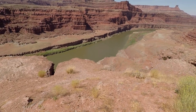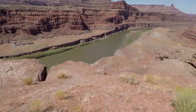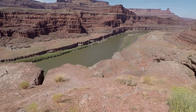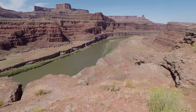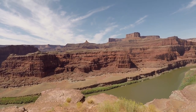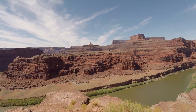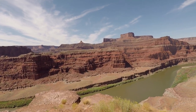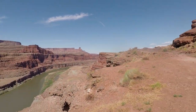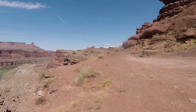Oops. Don't want to slip and fall. There's the motors right down in there. I don't know if you can see over there. Looks like there's a white pickup truck on the road over there. So we're gonna go back the same way we came. Exactly. All the way back into Moab.